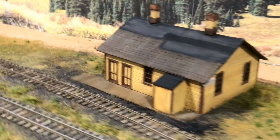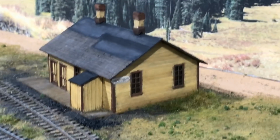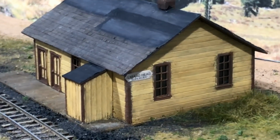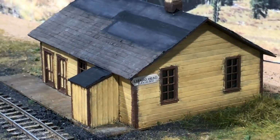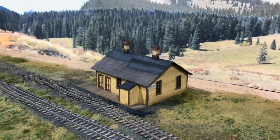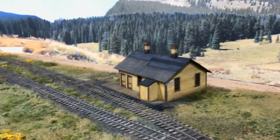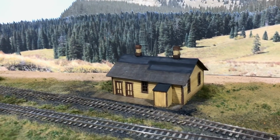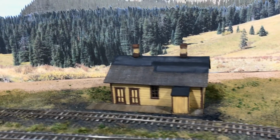I did end up scratch building, ta-da, the actual section house that was at Lizard Head, including reproducing the famous Lizard Head sign, which still exists today at the Colorado Railroad Museum. Fortunately, I had the Mike Blazek plans in the RGS storybooks. Now, while the plans don't have any dimensions to them, in a separate part of the book, they mention the actual dimensions of the structure.